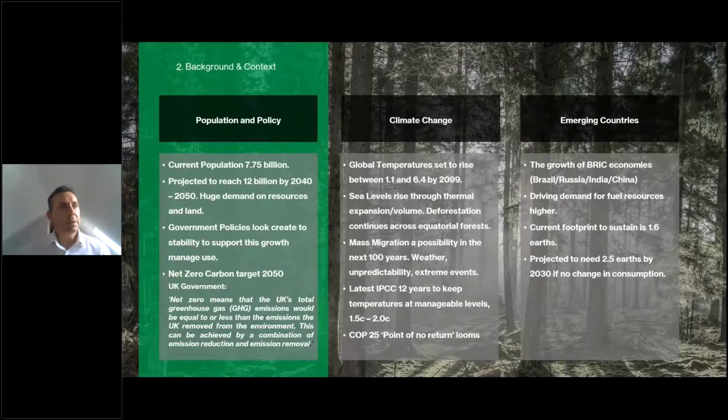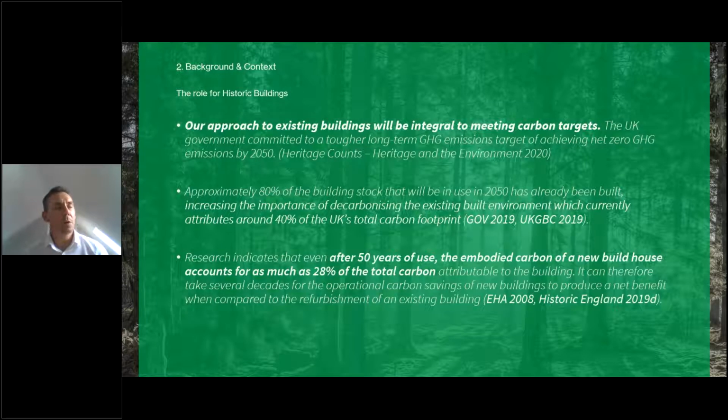What's the role of historic buildings? Having looked at some of the documentation out there, I've taken a couple of quotes from it. Here we've got one from Heritage Counts, Historic Environment, from just this year, which sets out, and I've set out in bold here, how our approach to existing buildings is going to be integral to meeting carbon reduction targets. And I completely agree with that.